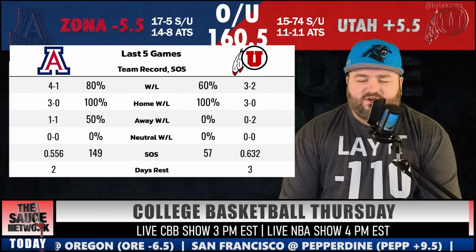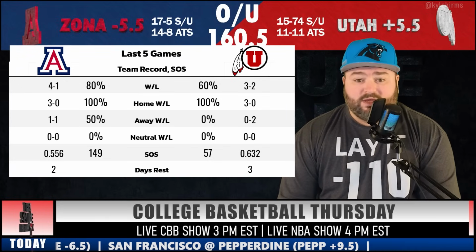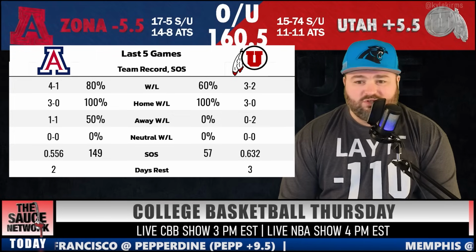When we take a look at the last 5 games from these 2 teams, Utah's 3-2, but they're a perfect 3-0 at home, 0-2 on the road.